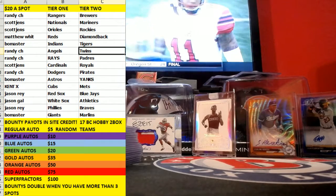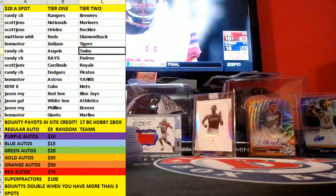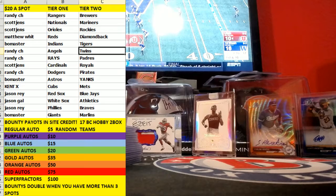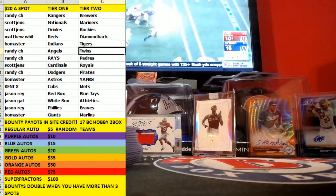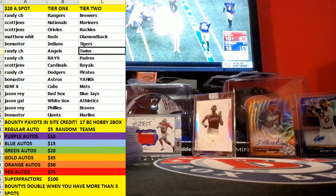Yes, sir. Got a Torres in there. Nice McCaffrey gold. Every case has a BGS 10. Everything's slabbed. Got a random hit and random teams on it.